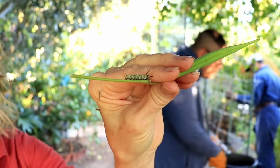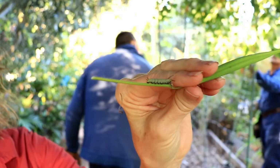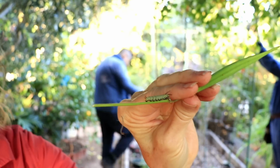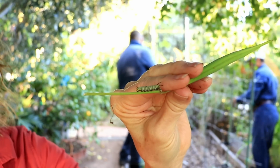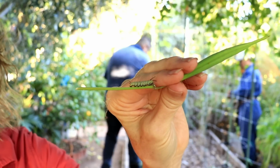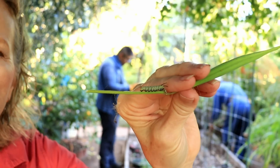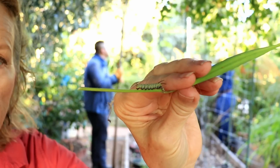I did find a caterpillar. That's about a second or third instar. And the monarch caterpillars freeze when they sense danger. So it's not going to move until it's comfortable. I'm going to try to find a milkweed plant that I am not sacrificing today.